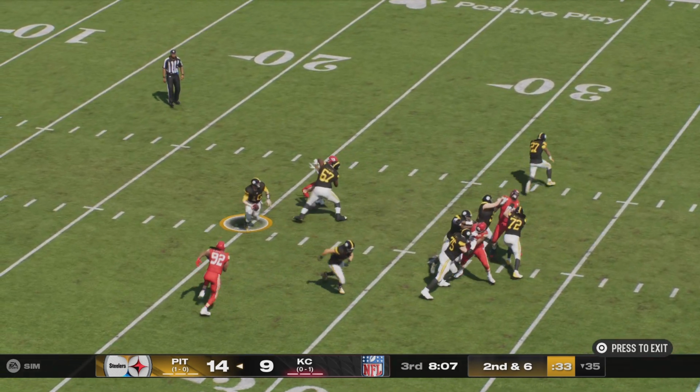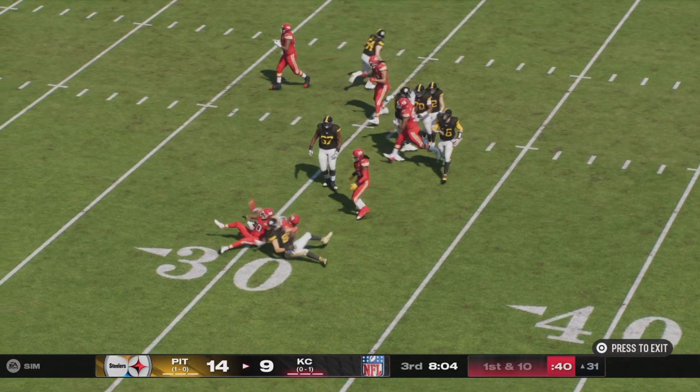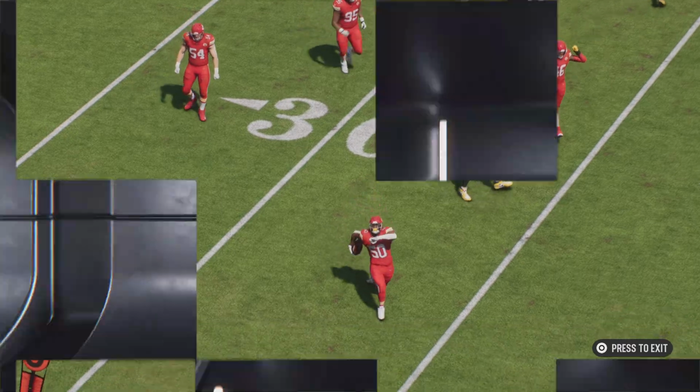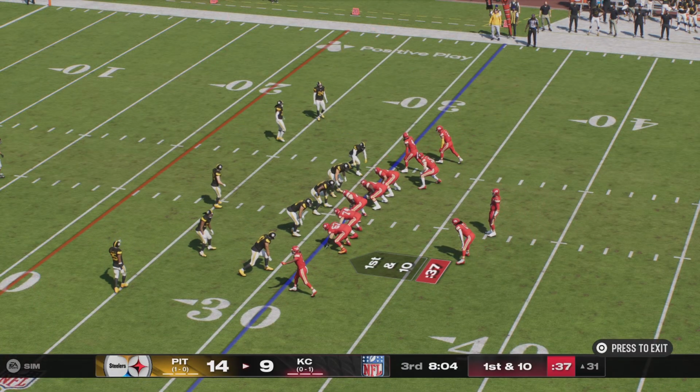They'll try and throw it here. Caught him deep behind the line. Oh, the ball is out! And this is going to be a turnover. The defense forces the big play. They've got 1st down from the 31.